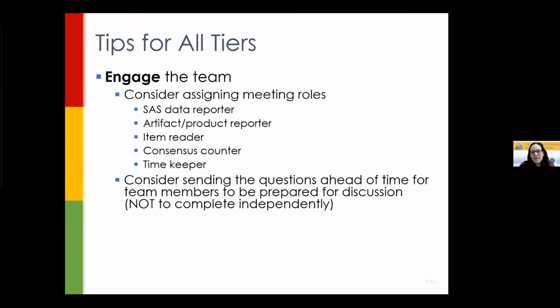However, I say that with the caveat that sending the survey ahead of time is not an opportunity for the team members to complete it independently and come with their scores and treat it like a survey that they're all just completing separately and then they submit their scores. That is not the purpose. You may have them look at it ahead of time so that they're aware of what the questions are and it takes less time to read everything and think it through, but you need to score it all together.